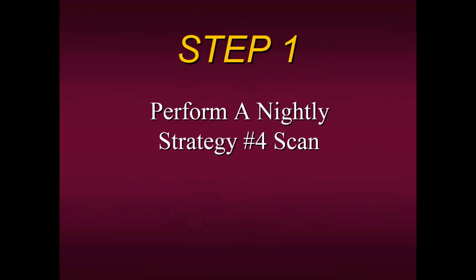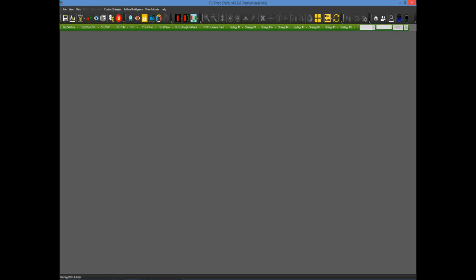The first thing you want to do on a nightly basis, if you want to use this particular plan, is perform a nightly strategy number 4 scan. Strategy number 4 is the method we will be teaching you in the course. Now, remember, you'll know exactly what generates a 4 signal. You'll know all the rules that go into that, but you can't take the time to look at all the stocks in the universe. So what you want to do is click on our scanner.